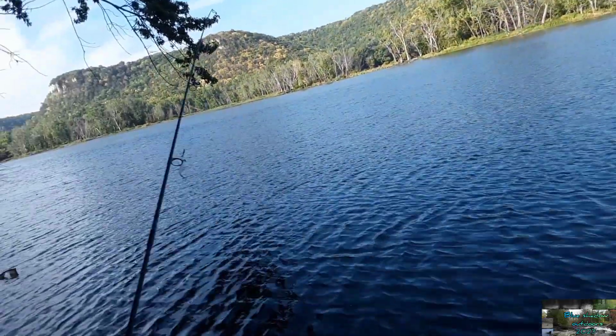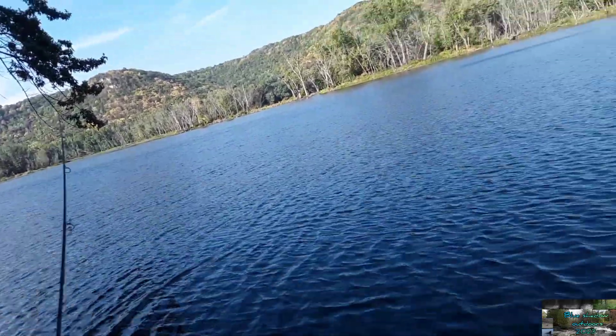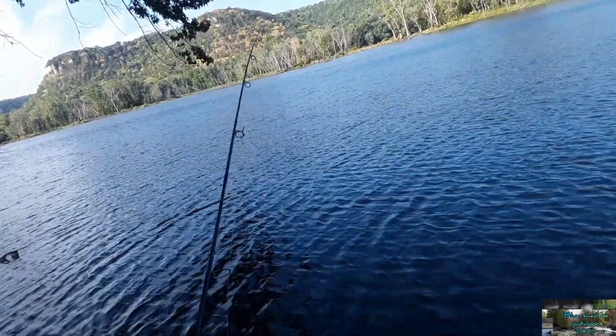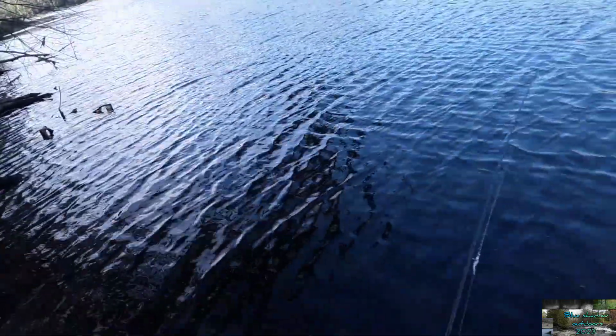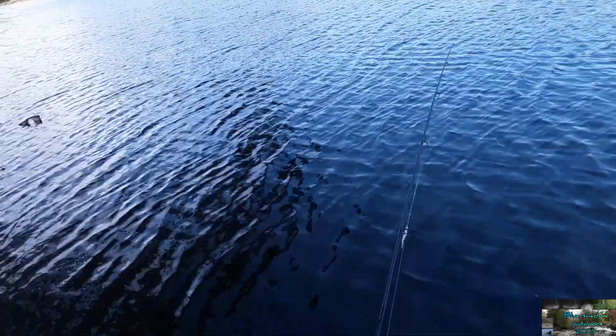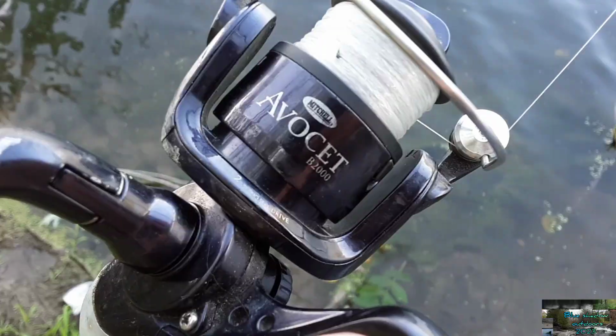Well, I guess we're going back to that train bridge to finish off the day. Out here in this spot, Backwater Lake, they're just not biting at all. Like a couple nips there and a couple nips there, but otherwise we can't even barely catch anything. So, I'm so sick of it. I'm gonna try that train bridge and we're probably gonna call it.